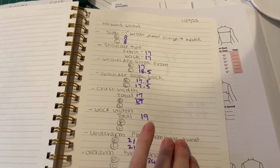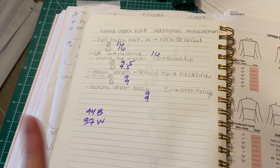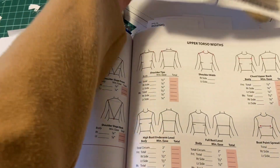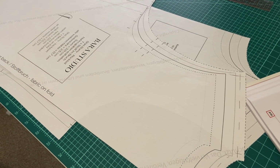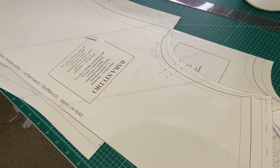Okay, so I did the measurements for the forward shoulder and then the additional ones you would need for the round upper back adjustments. So now let's see if we can do some comparisons. Okay, actually, so we did the body measurements. Now we take measurements of the pattern and then we compare. So let's do that.